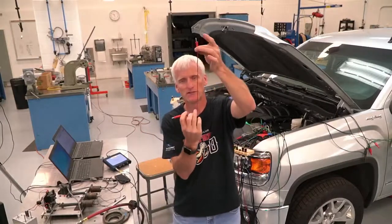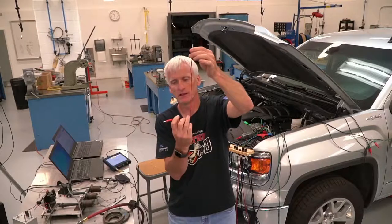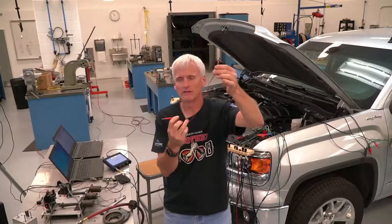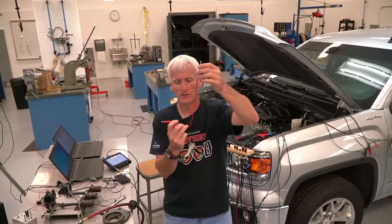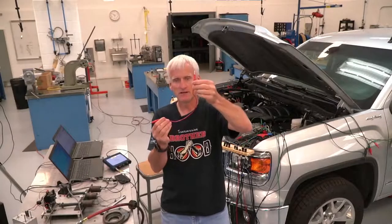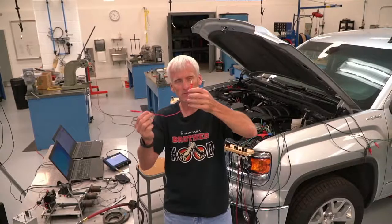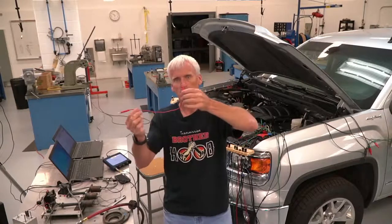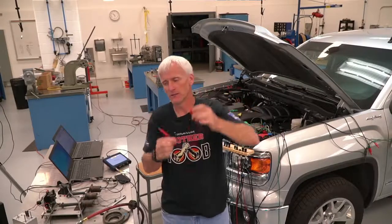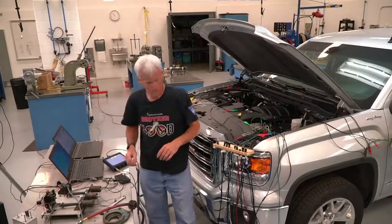If I spend a lot of energy trying to ionize the gap because I've got worn plugs or high compression or something like that, you can see I'm not going to have much left for the spark line. A millisecond is actually a pretty good rule of thumb. Sometimes it'll be lower than that, like 800 microseconds. But the less energy you need to ionize the gap, the more energy is left over to keep the spark line going. So that's something that you can look at also.